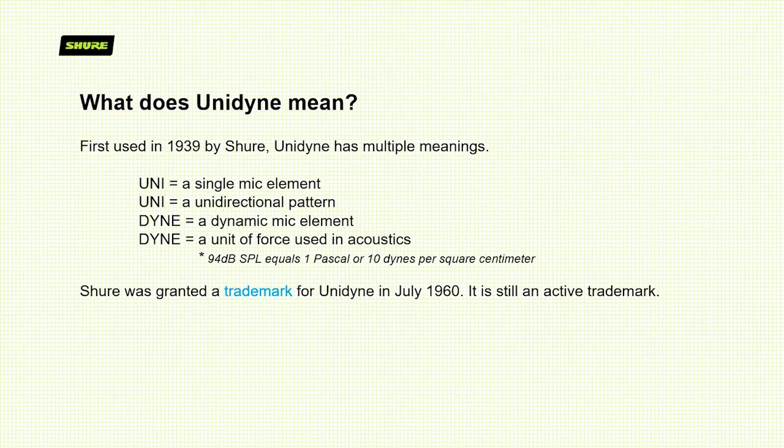So what does Unidyne mean? That term was first used by Shure in 1939. It has multiple meanings. Uni means a single element microphone. It also means a directional pattern. Dyne means a dynamic mic element, and dyne is also a force used in acoustics. So the term uni and dyne was put together and was granted a trademark for it in July 1960. And it is still an active trademark for us.